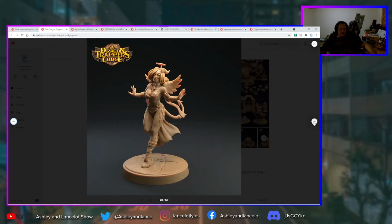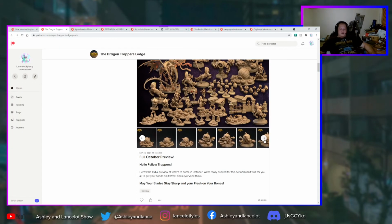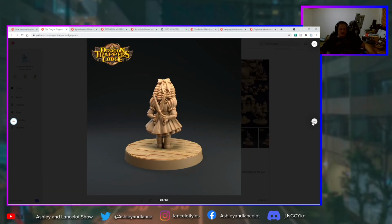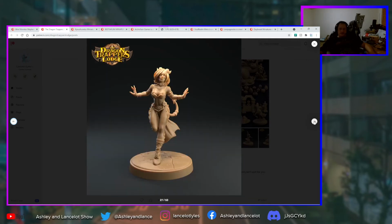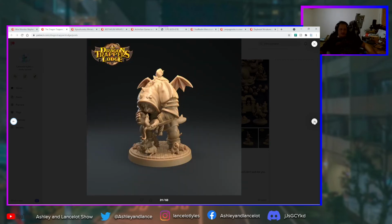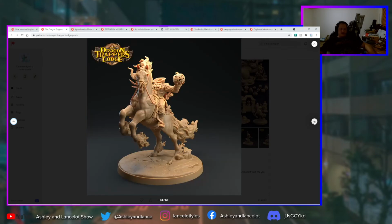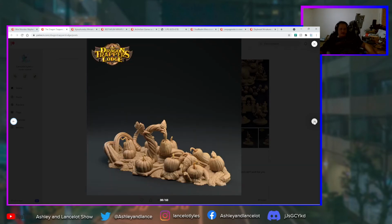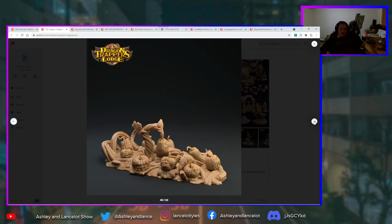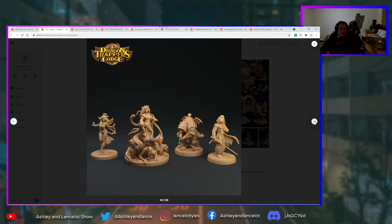There's a dancer. And demon dancer, that's pretty good. The zombies. Dancers. What is this thing? Looks like a little demon gargoyle. Pumpkin guys, pumpkin clown guy, headless horseman. There you go, pumpkin monster. That looks pretty good. I'm gonna print a lot of these damn things, aren't I?